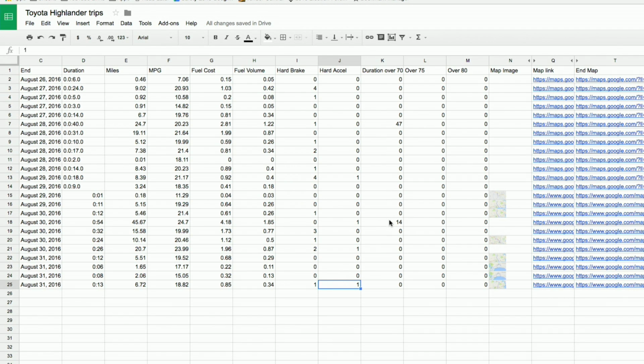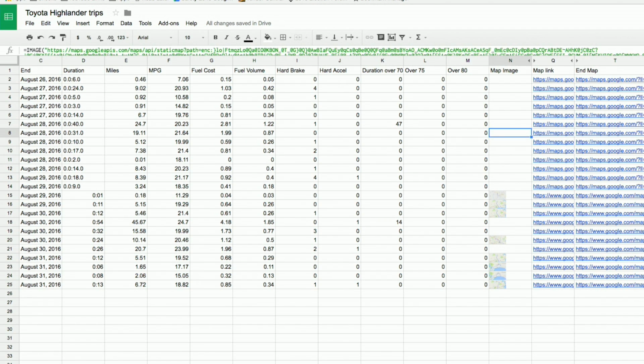It also gave me a log as to how often and in duration the car was driving at over 70 miles per hour. Some of the data looks a little flaky to me because I don't know what this duration is. I'm assuming it's minutes, but it's showing me 47 minutes here for a trip time of only 40 minutes. So I'm not sure exactly what that number means. I'm going to have to dig further into that to find out. But it does give you an idea as to whether or not that car was driven over 70 miles an hour. But thankfully, the car with the kids in it did not go over 75 or 80 on any of these trips.